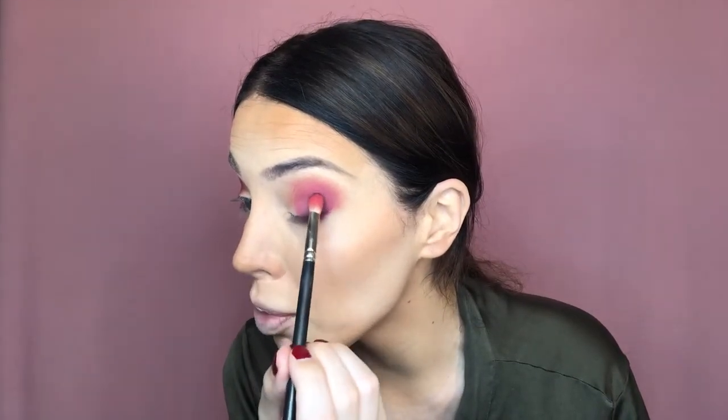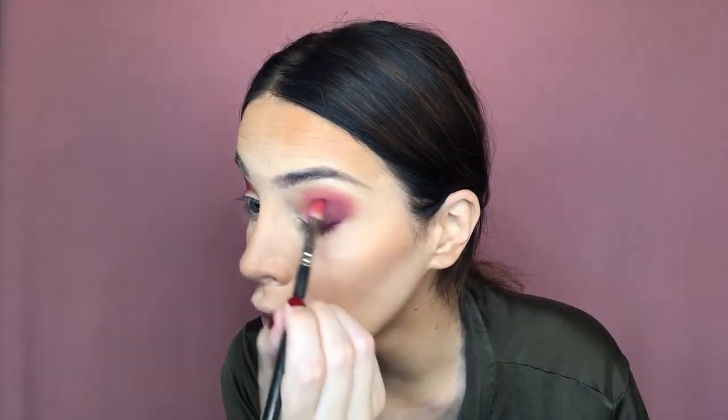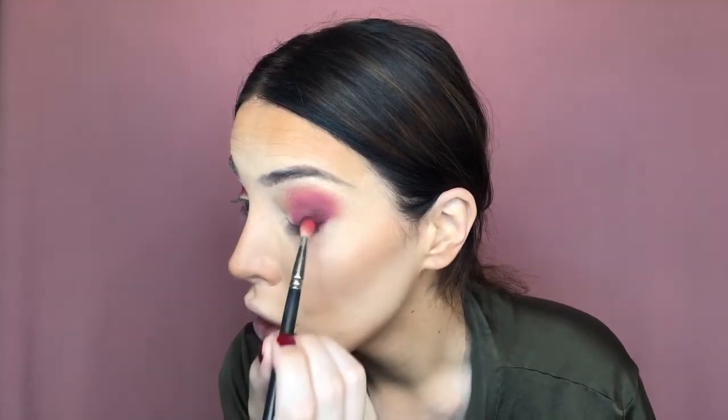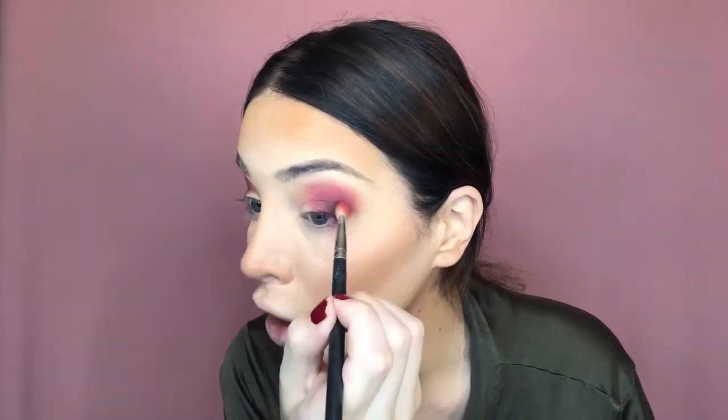And I'm going to use the same technique as before. I'm just going to tap the color first down on where I want to have it placed, and then softly I'm blending this inside of the crease. This color doesn't have to show up that much because it's only to darken up the crease a little bit and to give it that extra lift in the eye and that extra smokiness.